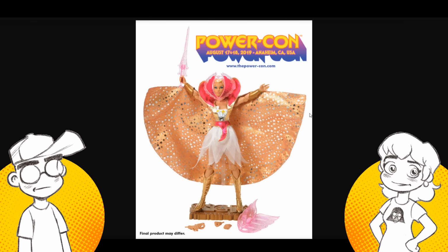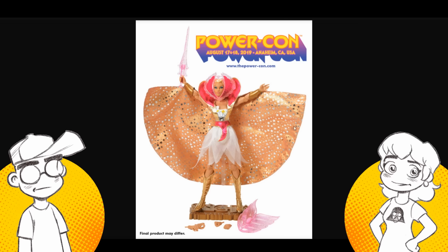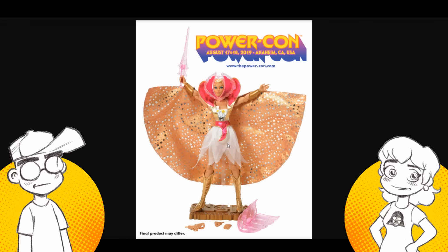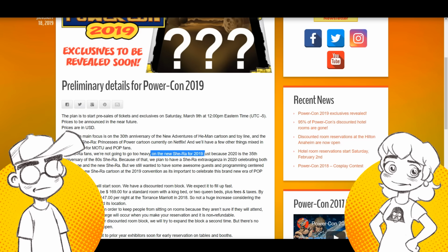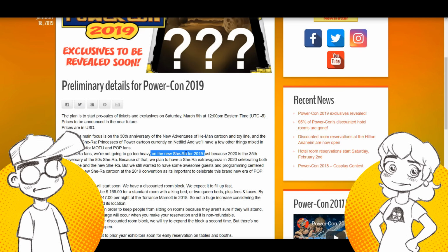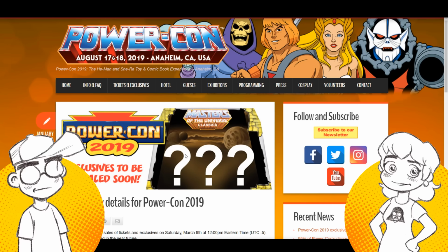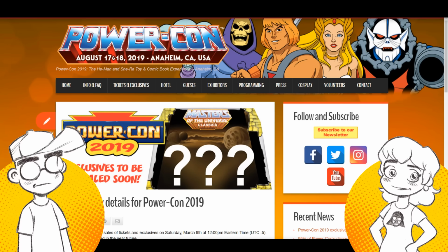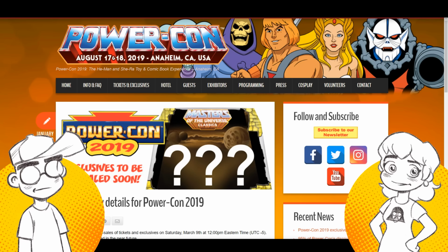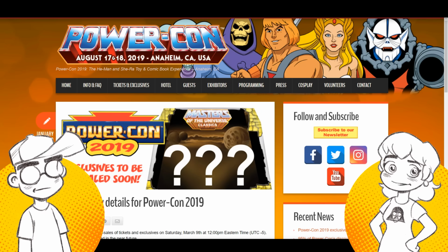But for them to bring out another classic She-Ra figure, it's so nice. And then for them to say, hey, we're gonna go light on new She-Ra for 2019, but they're going to go heavy on it next year for the 35th. I'm really hoping that if Mattel doesn't have the 12-inch dolls out this year, they're saving them for next year for the 35th. The Catra and the Natasa and all those will probably be next year. Please remember me, Mattel.